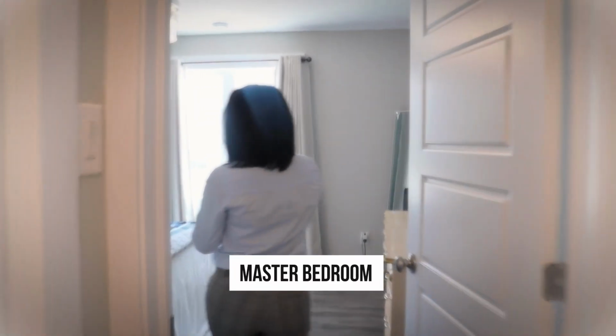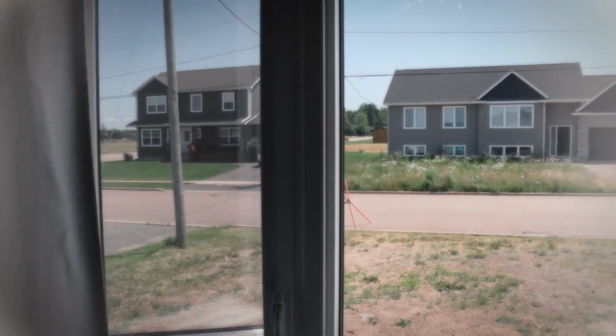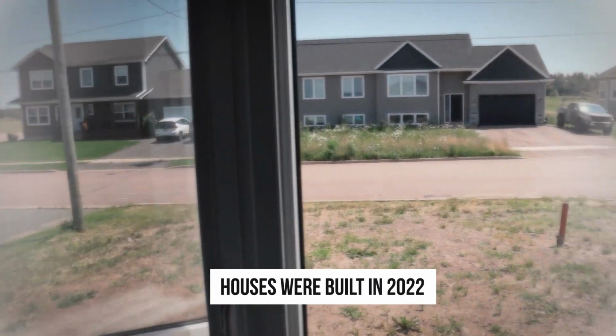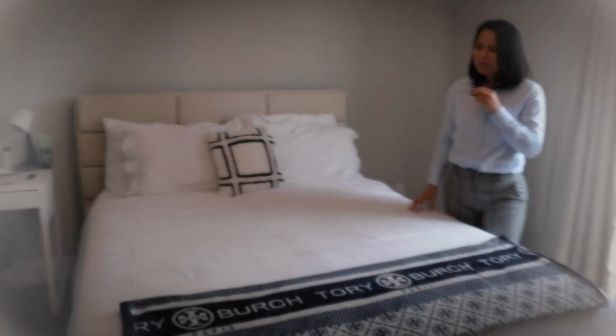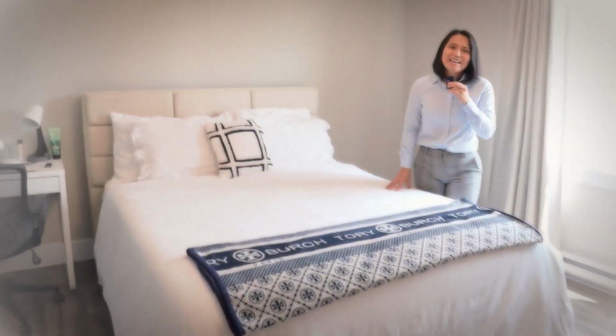Now we go to the main bedroom, which is this, and the view is this for the main bedroom. So these are single detached houses as well, and these houses are brand new as well. These were built in 2022, and it's a pretty big bed here. This could be a king size bed, or actually it's a queen size bed.